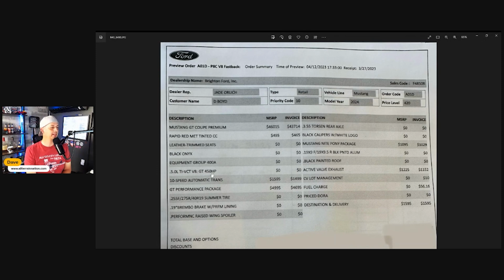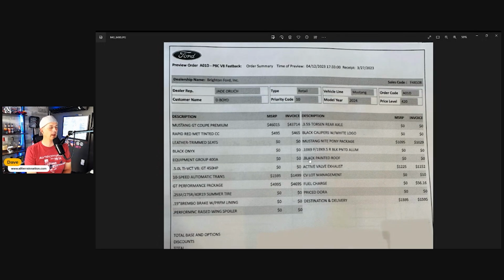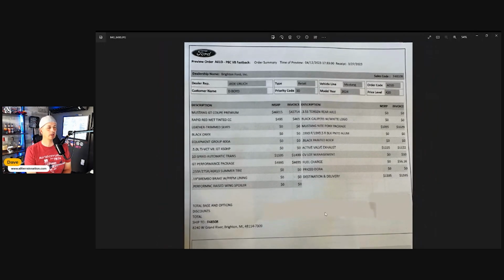There's that big V8 that we want. We're going to get that 10-speed automatic transmission, the brakes, the spoiler, calipers, which is important to me, the black painted roof, which is part of the Night Pony, and you know, all that destination delivery and all that. And at the bottom, it'll give you a total on that.